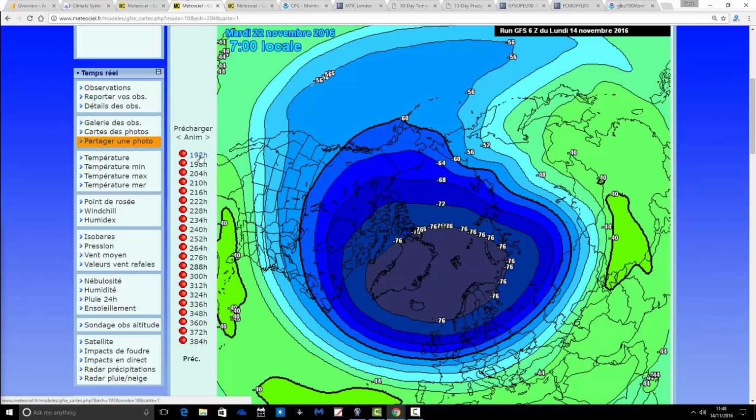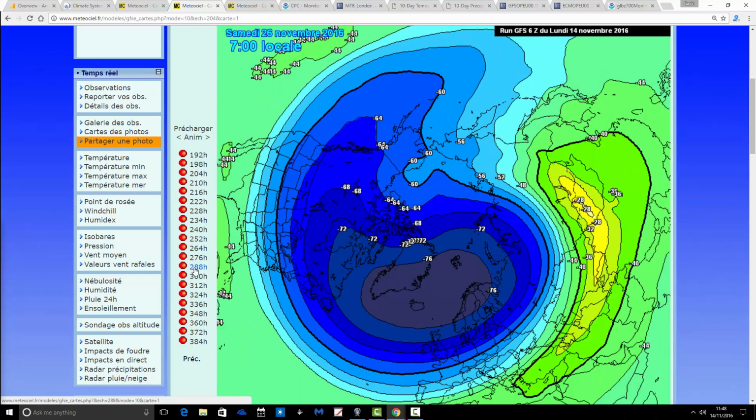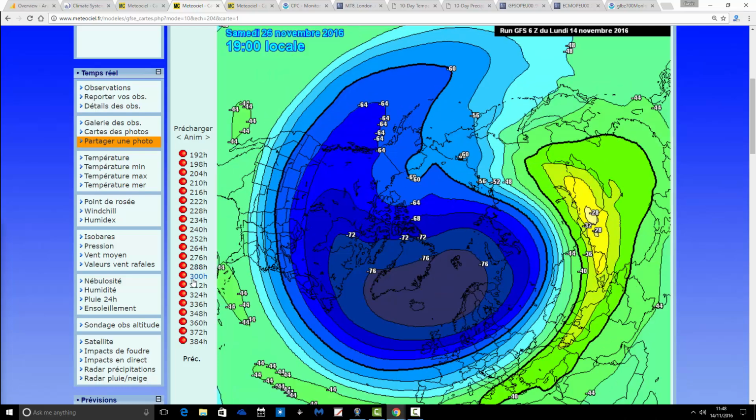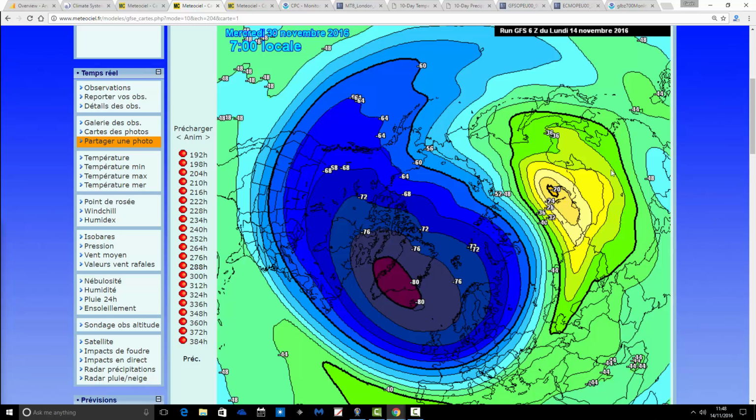Going into the extended range of the GFS, we keep those coolish temperatures over the North Pole for a while, but as we go through to the end of November, this is at the extended range of the GFS, notice these yellow colours appearing around Siberia. And as we run through, they actually start to get closer towards the North Pole by the end of November. So it does imply that as we get through to the end of November, probably the start of December, we might see a stratospheric warming taking place around Siberia, and that might start to penetrate in towards the North Pole.